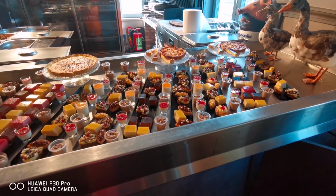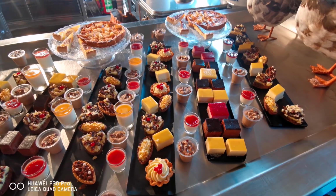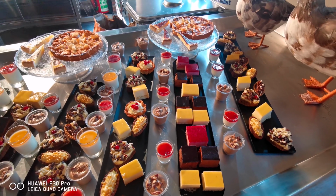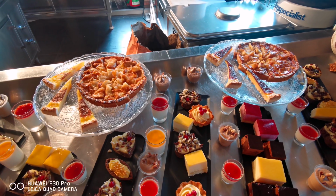Look at that dessert. The desserts are colorful. That's apple cake.